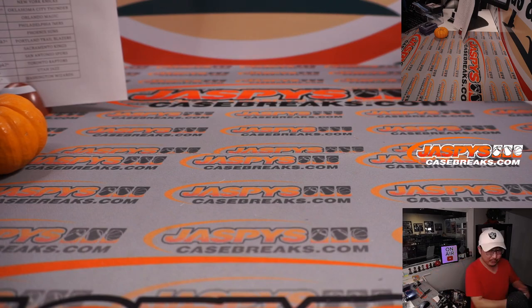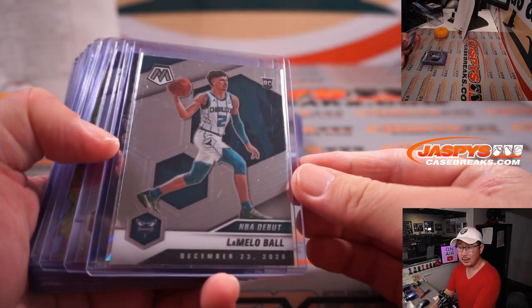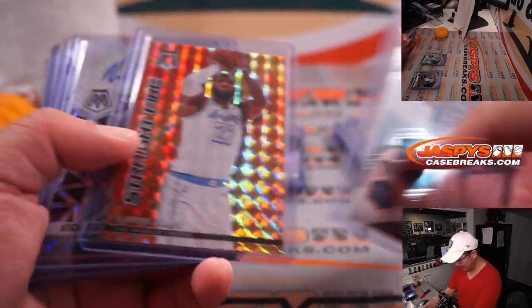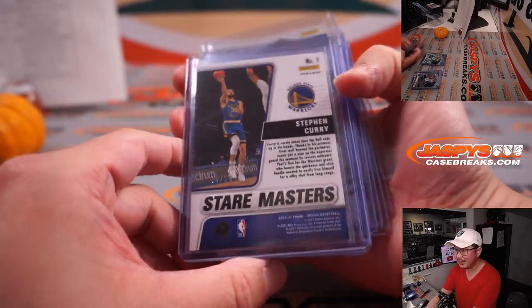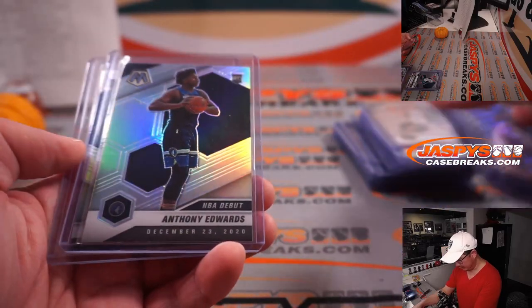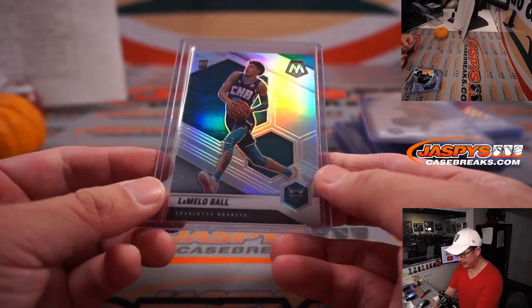2020-2021 Panini Mosaic Basketball in the books. That was six box, pick your team number six. I don't know who that is, Rex. Not a bad break. Bunch of Anthony Edwardses, LaMelo Balls, some Straight Fires, some Steph Curry Stained Glass. Giannis stained glass. And there's that NBA debut silver Anthony Edwards, and I really like that LaMelo silver right here as well, rookie silver.